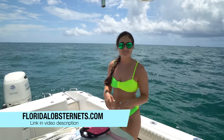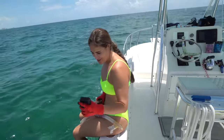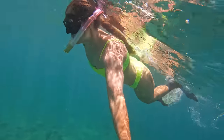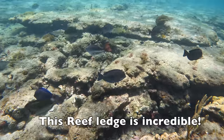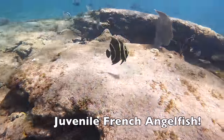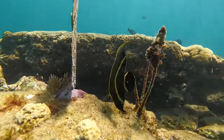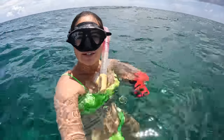Now I'm gonna jump in, see what I can find. All right, my turn. I can see it's very clear here. You can literally see the rocks perfect from the surface. So wish me luck. I just spotted my first lobster from the surface, so I'm gonna go down and show you guys.